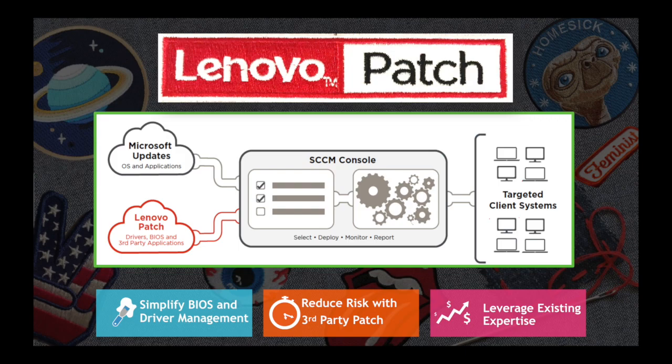Another piece of that is Lenovo Patch. What Lenovo Patch does is that essentially it takes all of these Microsoft updates and OS application updates, along with driver updates, BIOS, third-party application updates, etc., and pushes them into an SCCM console, which then will spit out all of these updates and push them out to targeted client systems. So your sales team might need a specific set of updates, but your IT team or executive team might need their own specific set of updates. So just keep these in mind as you are talking to your customers.